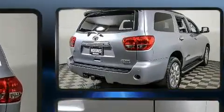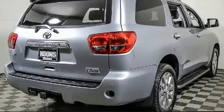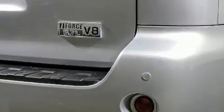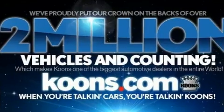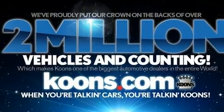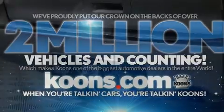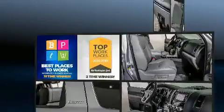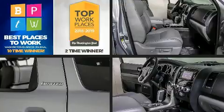For drivers who enjoy the natural environment, a power moonroof allows an infusion of fresh air. Toyota ensures the safety and security of its passengers with equipment such as front side impact airbags, traction control, brake assist, ignition disabling, and four-wheel disc brakes with ABS.